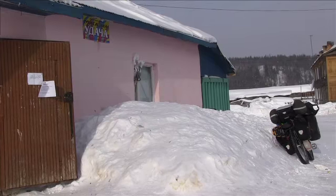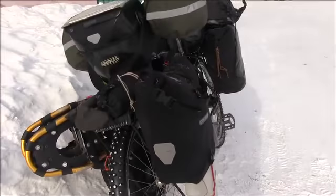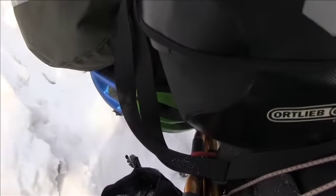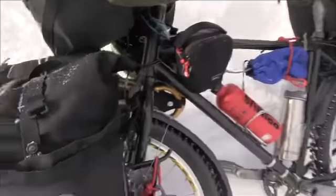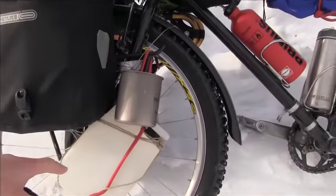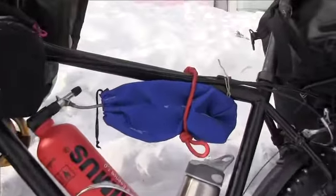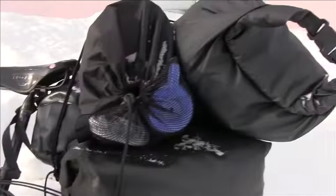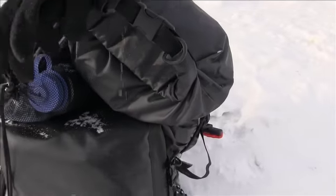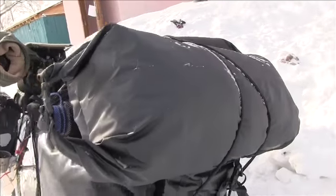I just got a whole bunch of food from this shop here, so now I'm ready to go, but my bike is bursting out of its skin. This pannier I can't even close, full of eggs, pasta, oats, dates. This is my spare fuel, 2 litres of methylated spirits. I've got a litre of petrol here. This is all my extra sleeping gear, my second sleeping bag, and fleece sleeping wear.